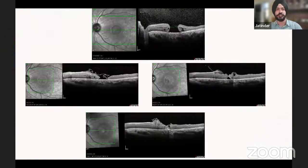So this is a case example, a 1000 micron hole, which had an inverted flap done. It was a large peel, almost 2 disc diameters around the hole. And you can see the hole edge is getting approximated and closing eventually. There is some amount of retinal gliosis purely because of the size of the hole and not because of the flap. The vision improved marginally from 6/60 to 6/36.